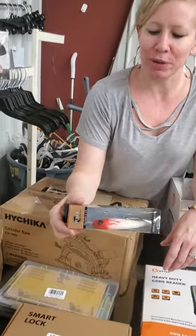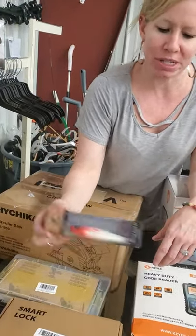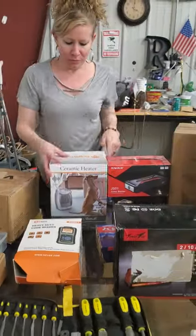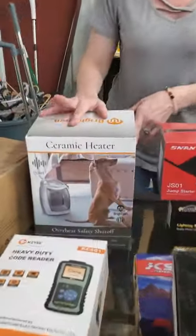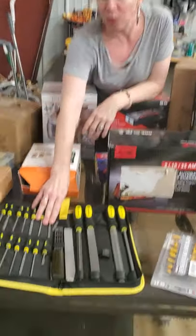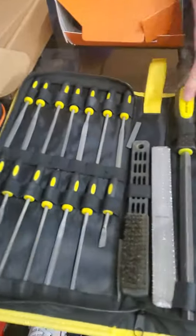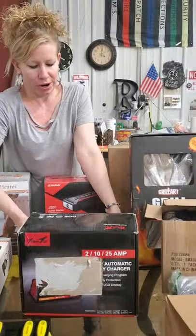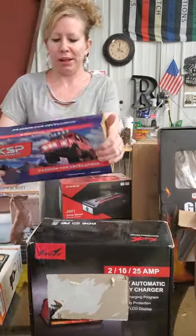We have a few of these up, too, with fishermen's, like those. Heavy duty code reader. We have heaters up there. It's that time of year. Speaking of, I think it just started to rain. This is a whole filing set. So if you ever need to file, what do we got here? Smart battery charger. We have.